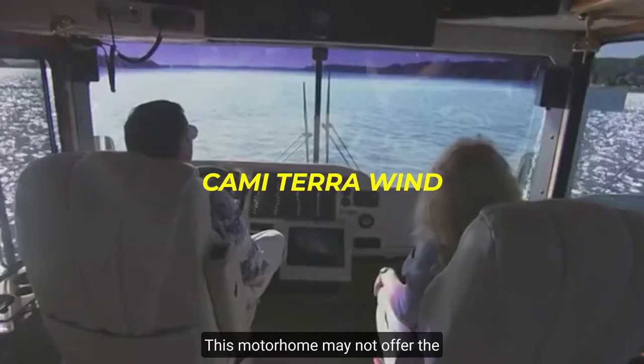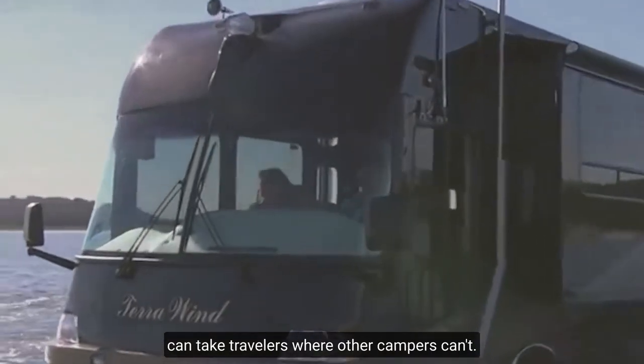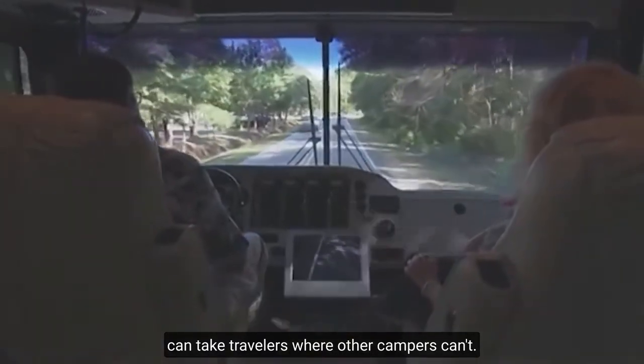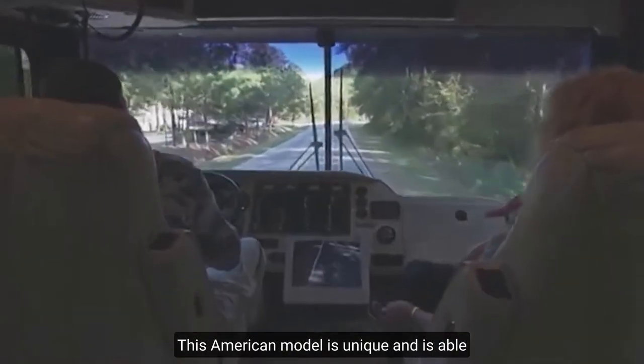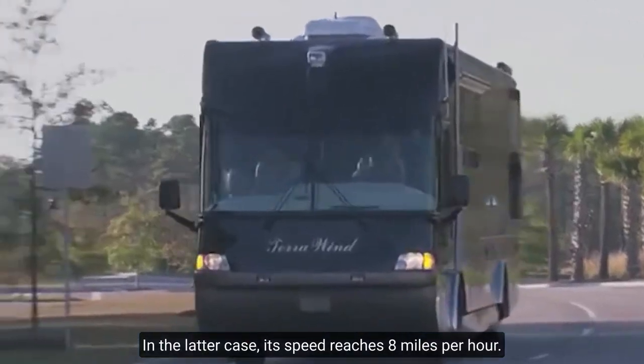Camp-Terra Wind. This motorhome may not offer the level of comfort of an expensive hotel, but it can take travelers where other campers can't. This American model is unique and is able to move both on land and on water. In the latter case, its speed reaches 8 miles per hour.